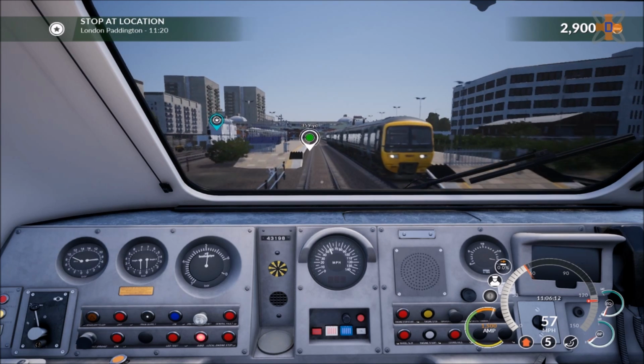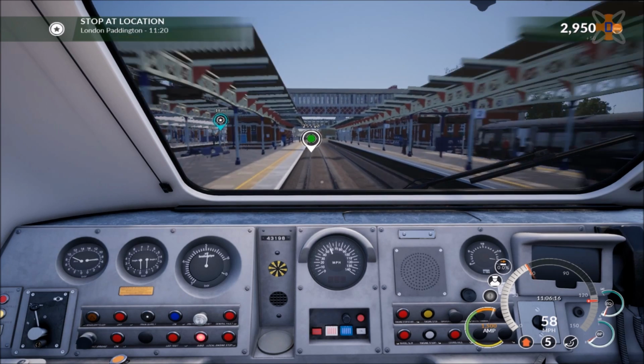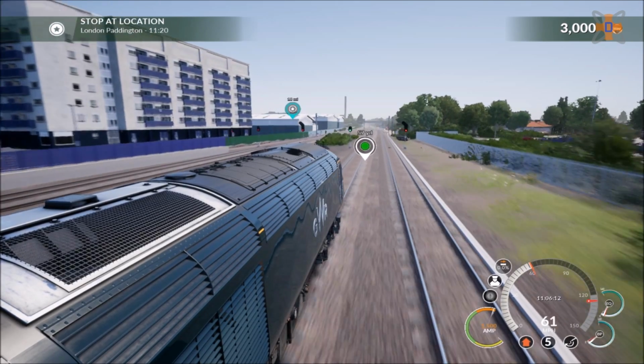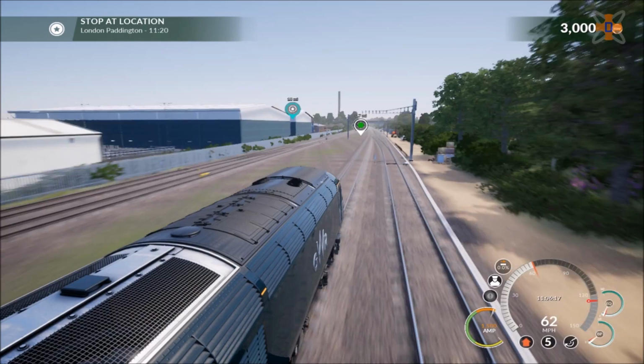Anyway, green signal, 300 yards. Another service at the station. Going through. No, it's not Slough. It's the one after Slough. No, sorry, this is Slough. Next station's Langley. Right, so you are now only 18 miles away from Paddington.